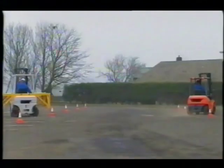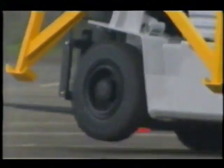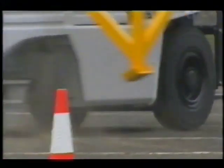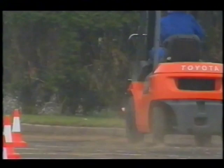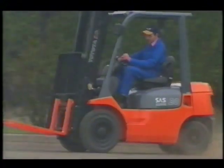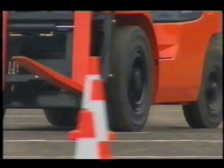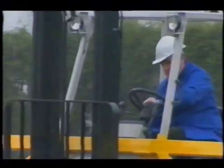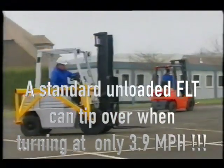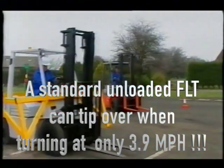The two vehicles are making the sort of turns forklift trucks have to cope with every day. And the conventional truck is struggling to keep control at every turn. Meanwhile, the new model is handling the course very nicely. The stability system makes the rear axle lock, keeping all four wheels on the ground. And the effect is almost gravity-defying.